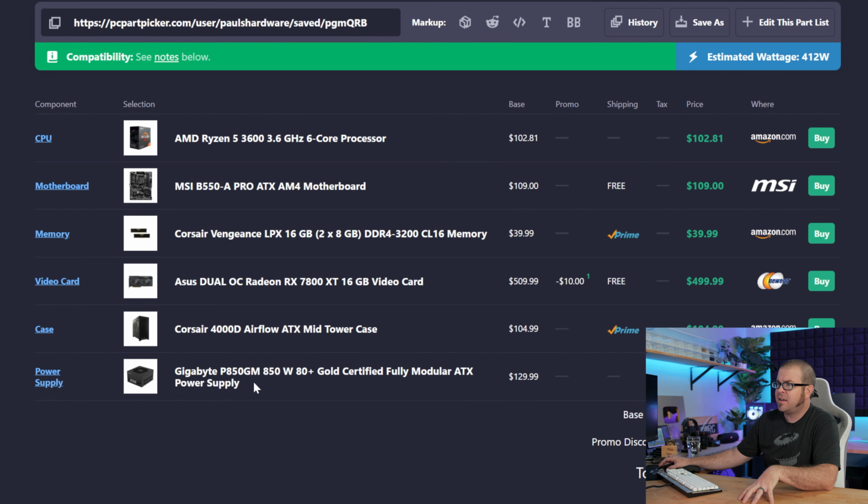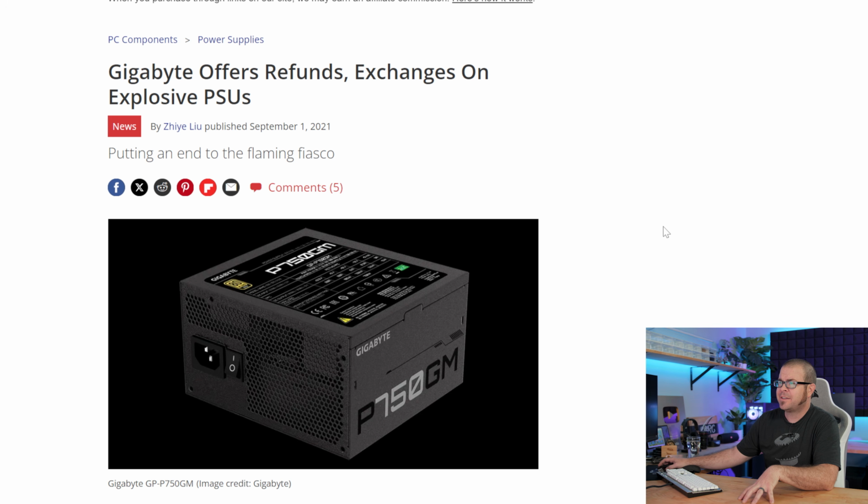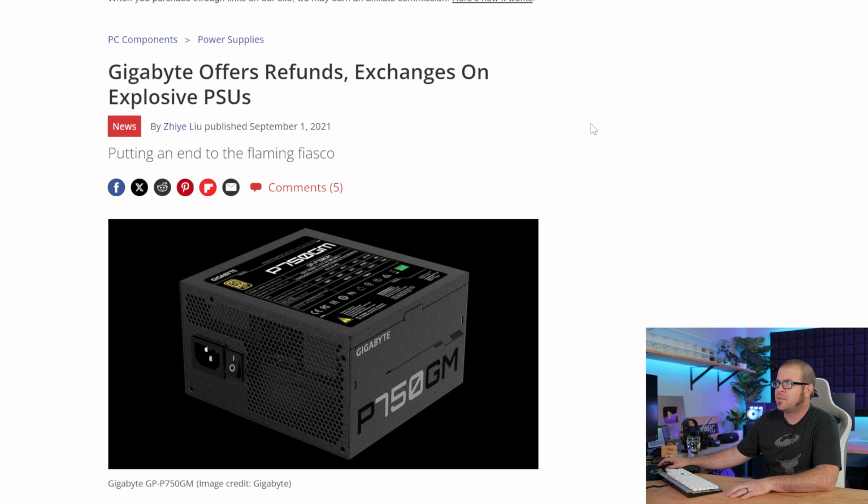A nice solid case and an 850 watt power supply, although it is, as you mentioned, the Gigabyte P850GM, which hasn't blown up yet. Because if you guys weren't aware, this Gigabyte had a big scandal about this a couple years ago, 3 years ago in 2021, because they were exploding and doing other things like that. Gigabyte had to offer refunds and exchanges.